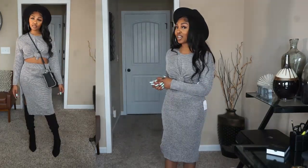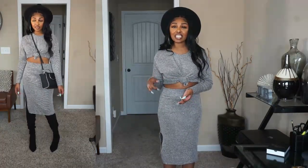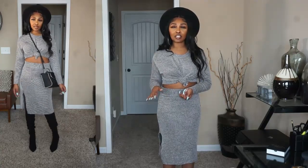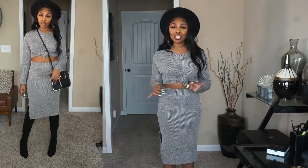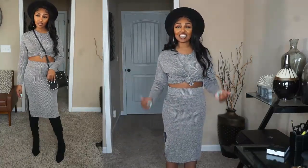In stock. So yeah, y'all, that's what I did, and I paired it with some black boots. And funny thing is, these black boots are not from Walmart, but they have a pair just like it at Walmart. I don't think it has the heel on it. I think they're just flat, but they do have a similar pair of boots at Walmart. But yeah, y'all, I just wanted to have a dressy look. So yeah, y'all, this is the outfit.